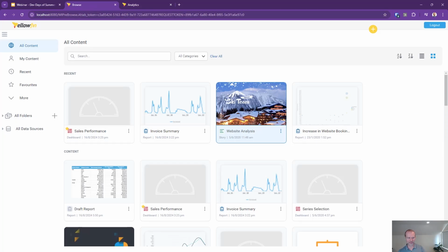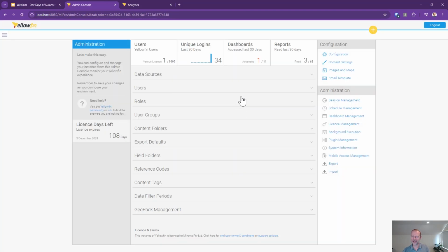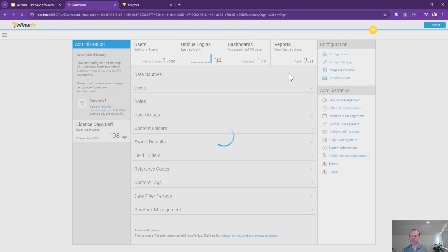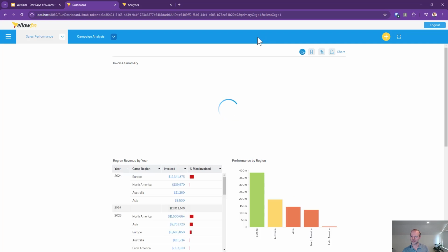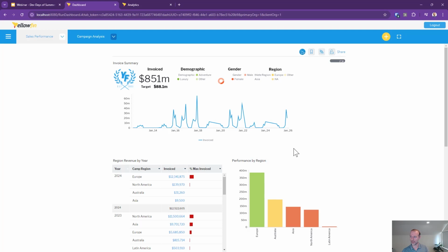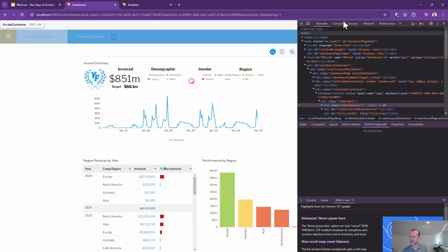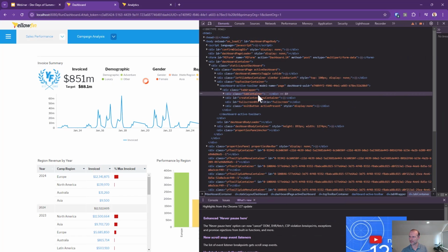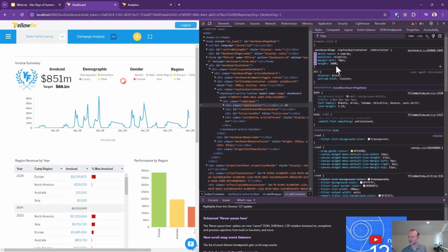So the last thing I wanted to briefly talk about was just styling in Yellowfin. One of the great things about Yellowfin is that all of the different components of Yellowfin can be restyled to suit your color scheme. So for example, let me right-click on this blue header bar here. I'm going to inspect that. And let's have a look at some of the CSS in here. Make this a little bit bigger. Just drag that across, give us a bit more real estate. There we go. All right, so we've got our styles.